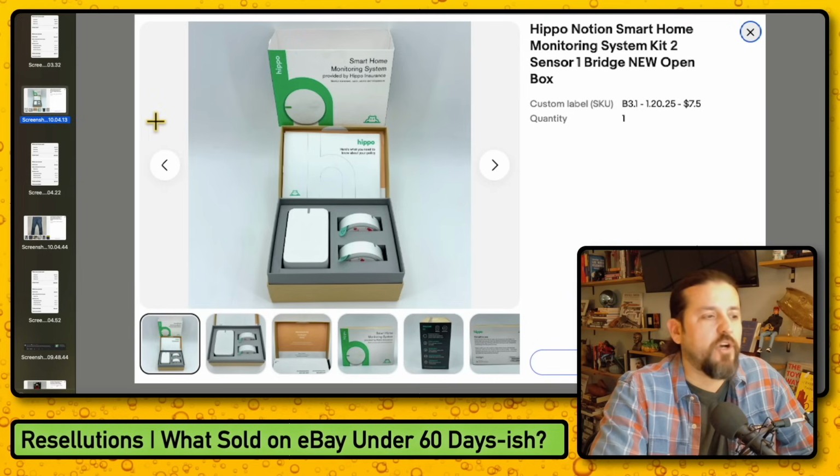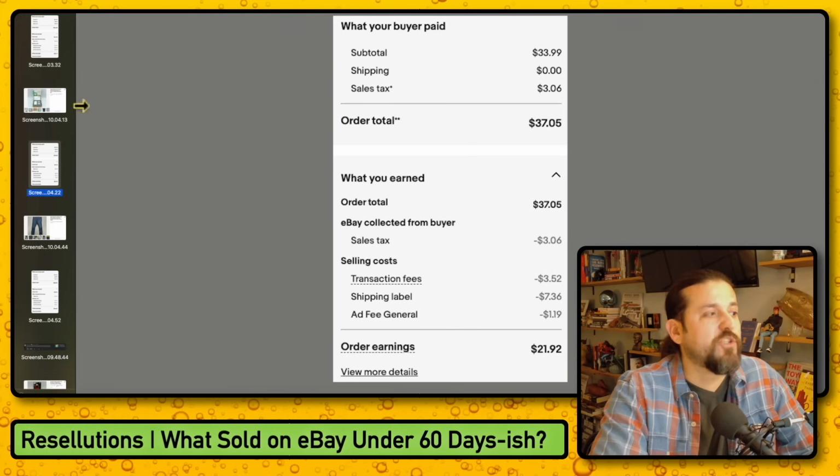Electronics. I love picking up electronics. You have to just know what you're doing when you are verifying electronics. This was new open box. This was never used. So that's why I didn't charge any shipping. If it was used, I would have charged shipping.